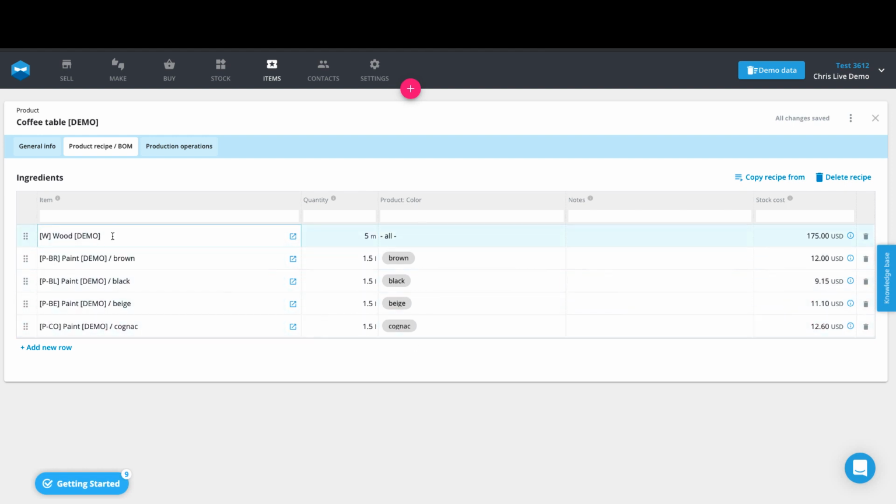So an example of this would be my coffee table, which is made from wood. I use the wood on all variations, so anytime I generate a manufacturing order for that specific product, no matter what variant it is, it's always going to pull 5 meters worth of wood into the ingredients list of the manufacturing order. However, if I have different colors of tables, they of course use different colors of paint. These paints here are from my material list, and I use 1.5 liters every time I make one of these different colors of tables.